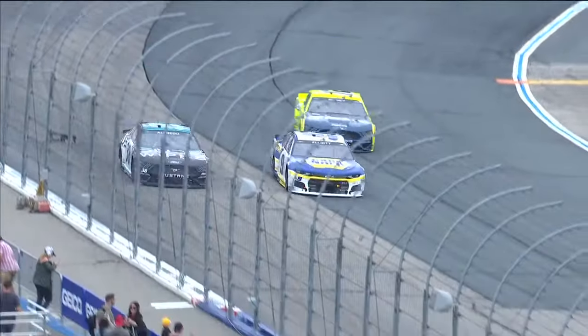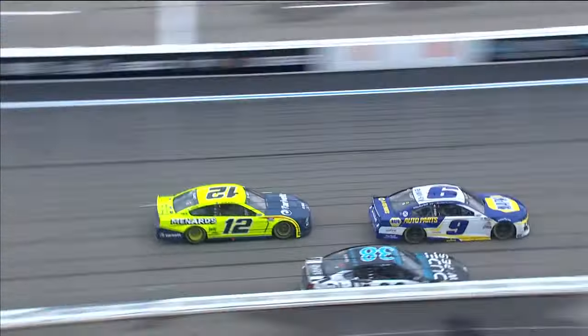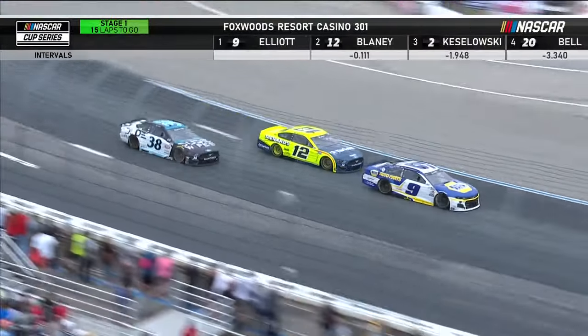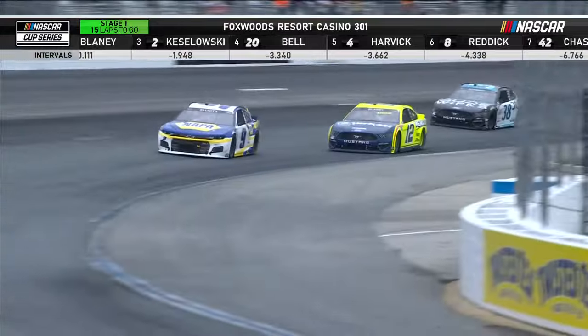We got a great battle for the lead brewing here between two great friends, Chase Elliott. But Ryan Blaney wants to take that away from him. Down into turn one, Blaney's been closing in. Lap traffic's been creating some opportunities for Blaney.